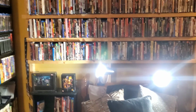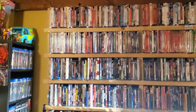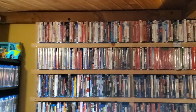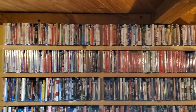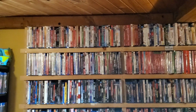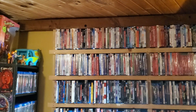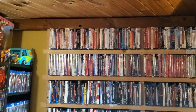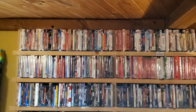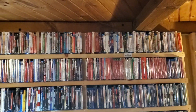But above it, I have some lights that we use for filming. And right now, I'm using them to shine on dark spots in this room. But all at the top over here, the top two rows is pretty much our Christmas collection. Every single one of those movies is Christmas. There's no Die Hards, there's no The Refs, there's no Lethal Weapon up there. That is straight up Christmas and nothing but Christmas. No kind of Christmas. So help you, Jesus.